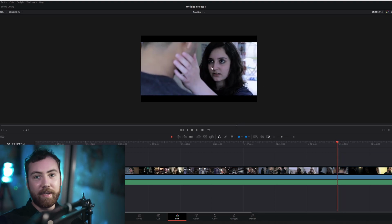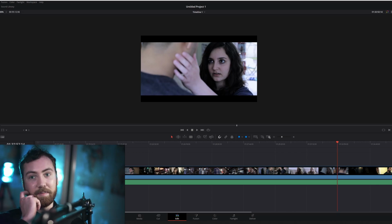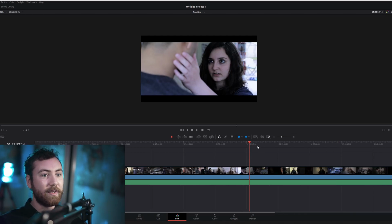And then when it came to her face in the grade, I would have literally just lowered the mid-tone detail and then added a bit more glow as well. And then potentially, if you wanted to make it over-stylized, you can add a little backlight to the back over here, and that would have worked fine as well.